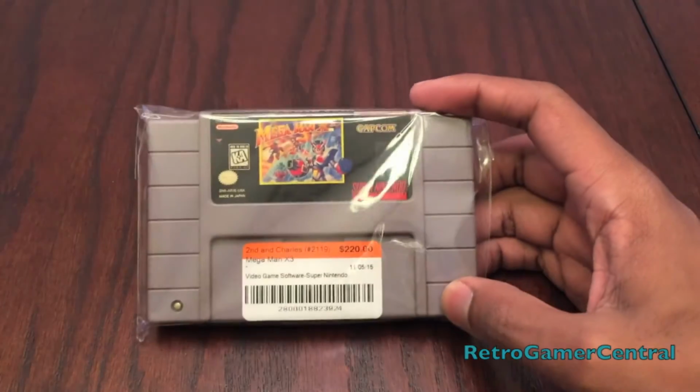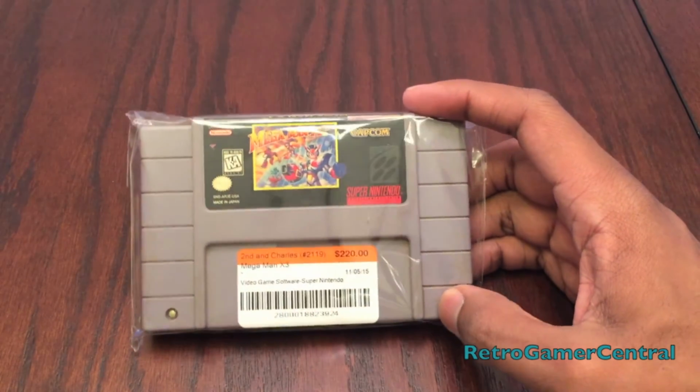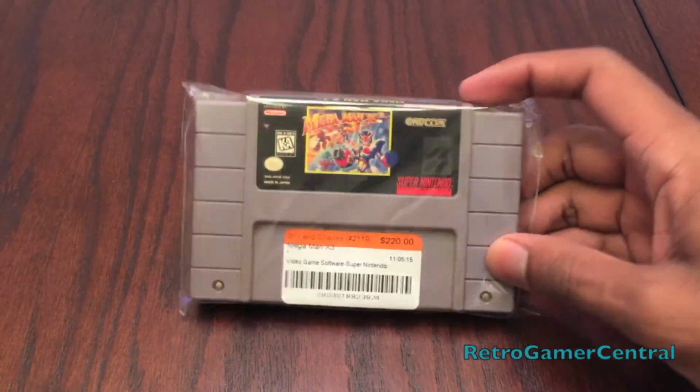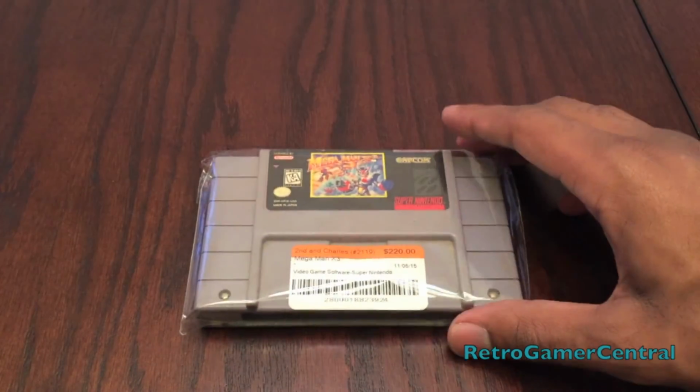And I got a game that's really cool, I really like, and it's from a series that's really nostalgic to me. I do have a CIB copy of Mega Man X3 already, but now I got a loose one so I don't have to open my box if I actually want to play it on my Super Nintendo. So have to pick that up.